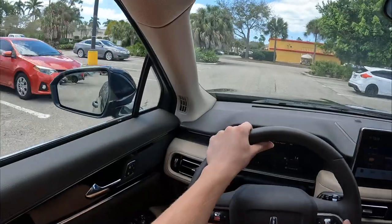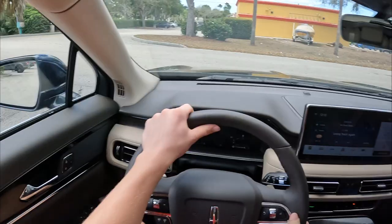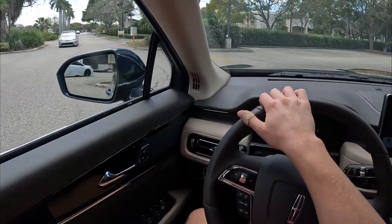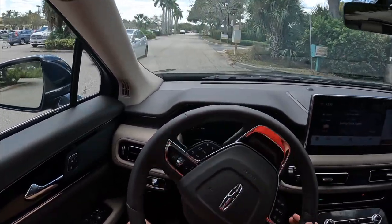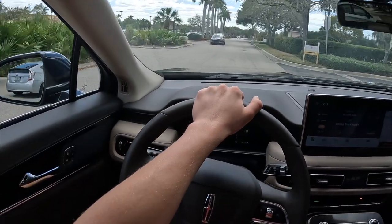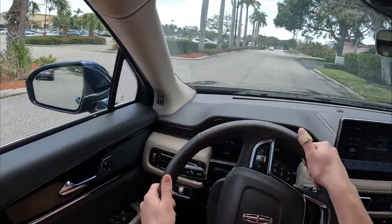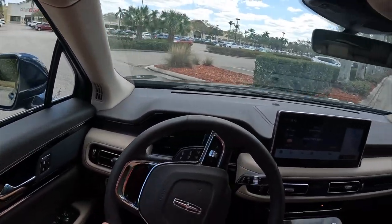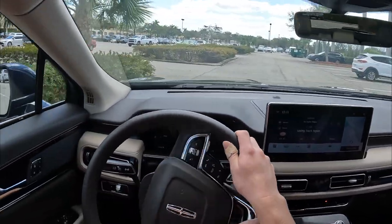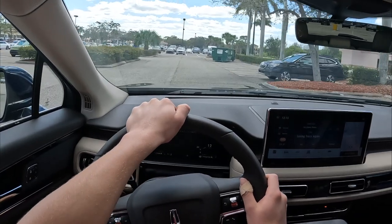The exterior upgrade when they went from the MKX to the Nautilus wasn't huge. I mean, you can still tell it's the same vehicle. It got the Lincoln trademark grille, but as you spend more time with it, you notice they made it curvier. And they've done that with all the vehicles, right? The MKC became the Corsair, and it's a little curvier now. It seems subtle at first, but as you spend more time and get more familiar with them, I think they did a nice job. It's appealing to the eye.